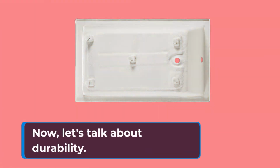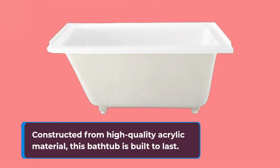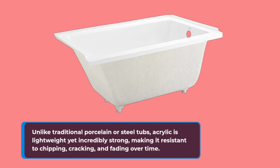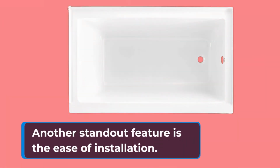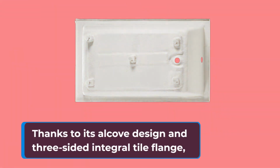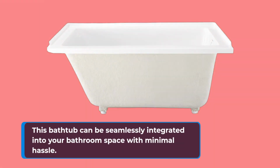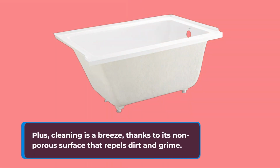Now, let's talk about durability. Constructed from high-quality acrylic material, this bathtub is built to last. Unlike traditional porcelain or steel tubs, acrylic is lightweight yet incredibly strong, making it resistant to chipping, cracking, and fading over time. Another standout feature is the ease of installation. Thanks to its alcove design and three-sided integral tile flange, this bathtub can be seamlessly integrated into your bathroom space with minimal hassle. Plus, cleaning is a breeze, thanks to its non-porous surface that repels dirt and grime.